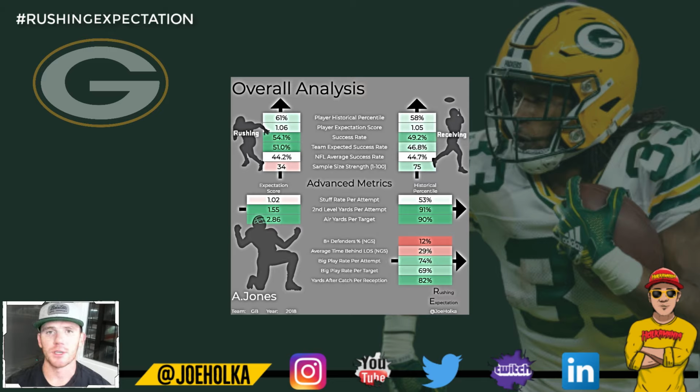If only Aaron Jones was seeing the volume of some of the other elite backs in the league, he could honestly provide league-winning upside. It's definitely an issue, though, unless we can see him get to that 200-plus carries mark and add in a significant pass-catching role. He could easily go overlooked with all the shiny objects as running back assets in the late third round this year.